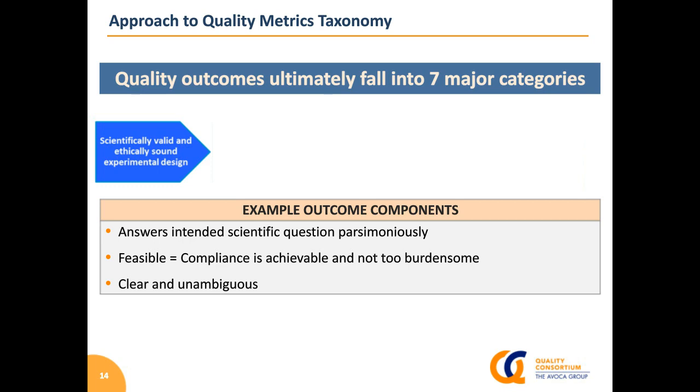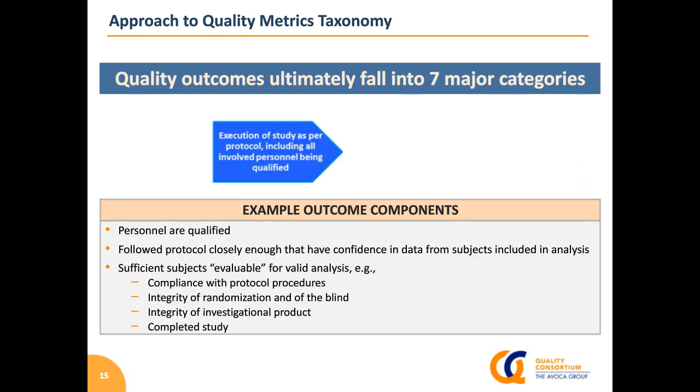So we broke each of these buckets down into components. So this is the one for protocols. We then, in terms of execution of study as per protocol, including all involved personnel being qualified, broke that down into personnel qualifications, following the protocol closely enough to have confidence in the data from subjects included in the analysis, and having sufficient subjects evaluable for valid analysis.